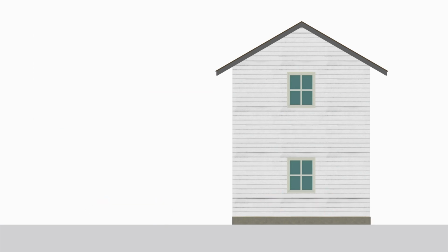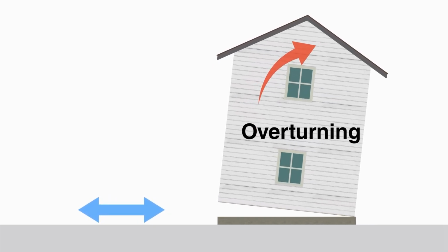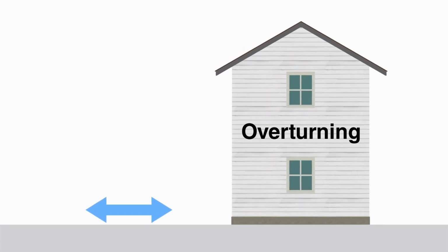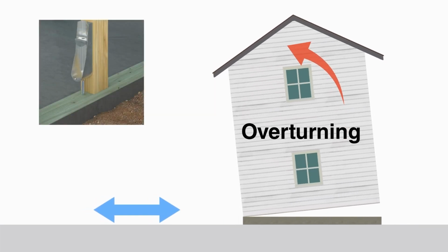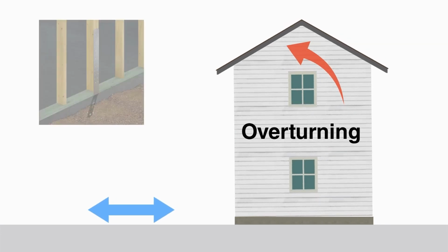Lastly, if racking and sliding are restrained, lateral forces can cause overturning, such that the walls of the structure lift or rotate off the foundation. Overturning can be resisted by anchoring the walls to the foundation using hold-downs or tension ties.